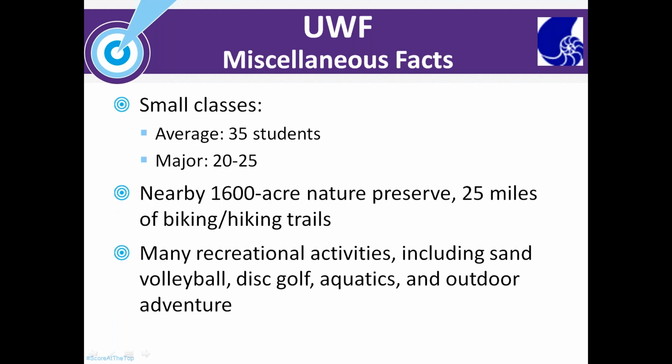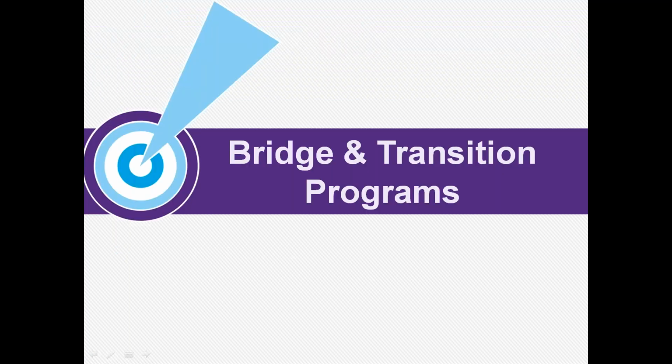It's a really cool place in the sense that it is enormous acreage wise. There's a nature preserve, there's biking trails, there's hiking trails. You've got the beach nearby and just lots of recreational activities in the area and super small classes. The smaller the university, typically the smaller the classes.